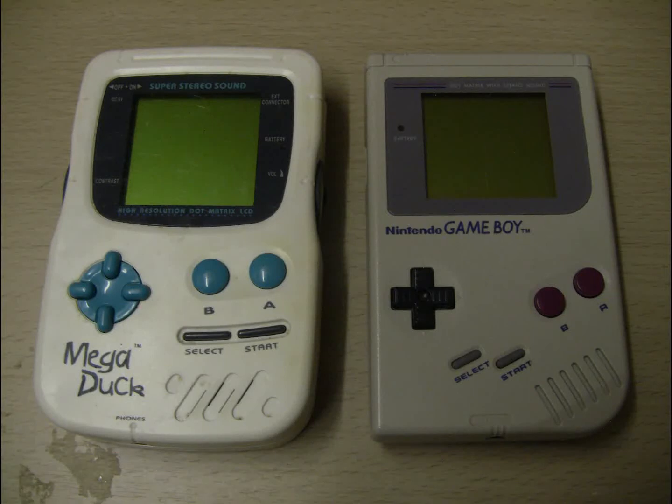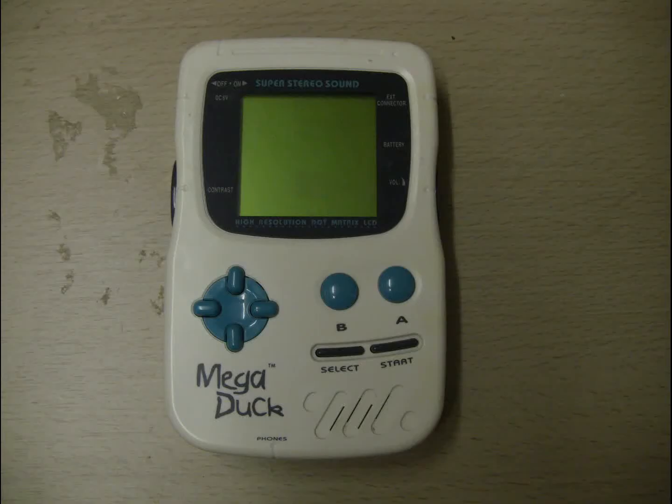The system is a similar design to the original Game Boy and is a similar size. The front of the console has a control pad, two action buttons and a start and select button. The control pad is not the best as it is separate buttons but works well enough. The screen shows four different shades and is capable of parallax scrolling.